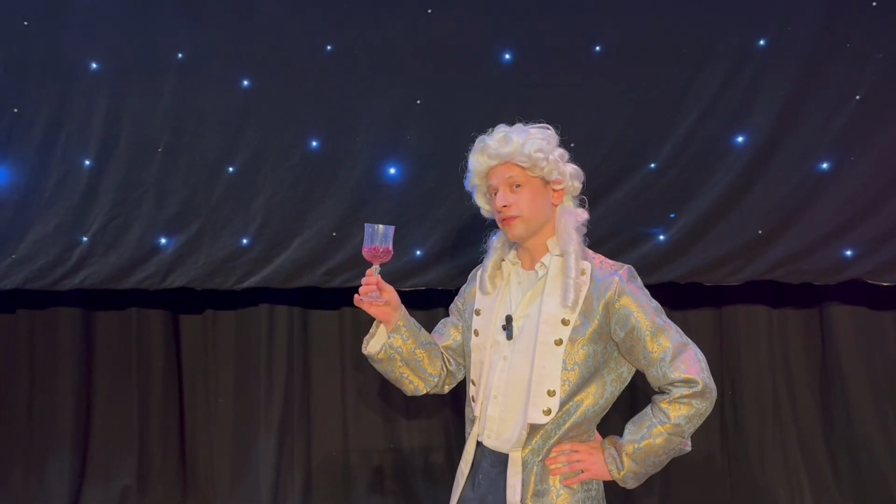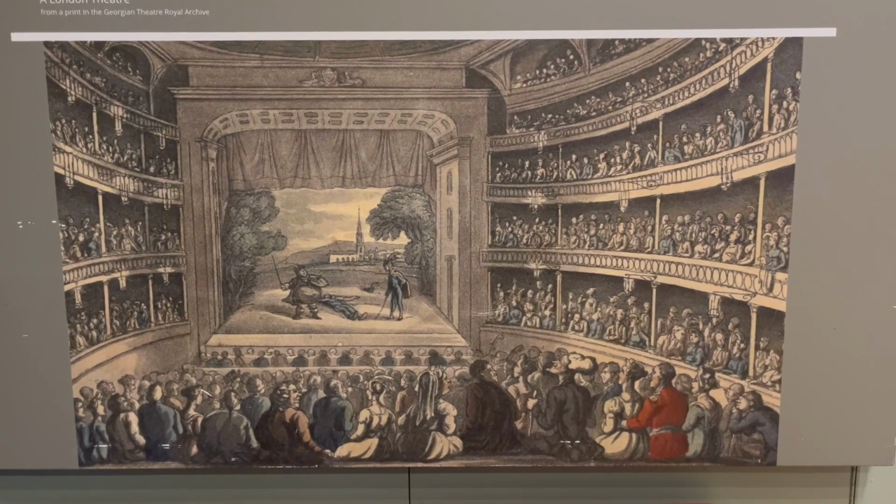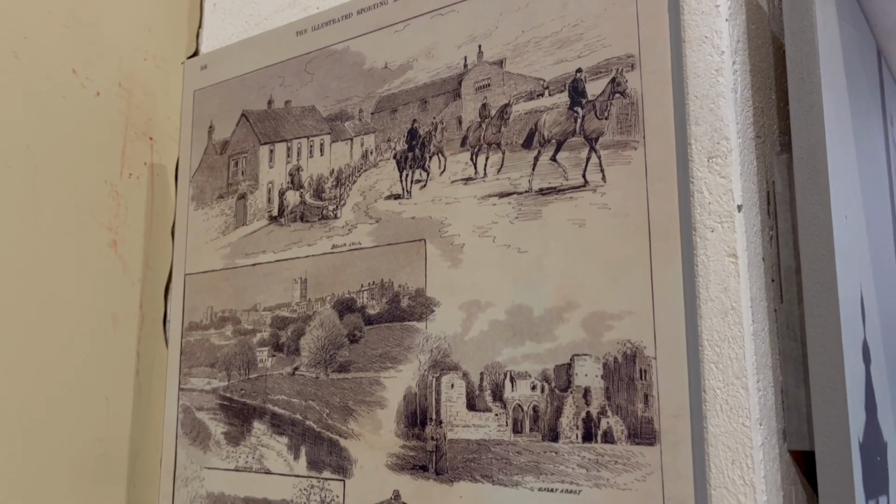The Georgian era of the 18th century saw a huge rise in the popularity of public entertainment, including the art of theatre. In the 1700s, if you wanted to see a show outside of the grand theatres of London, then touring companies would have visited your local shire halls, inns, warehouses and barns.